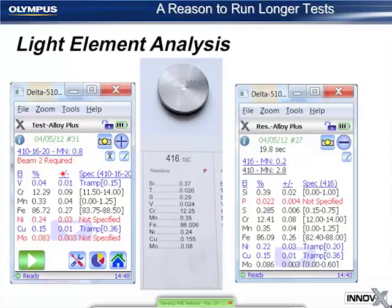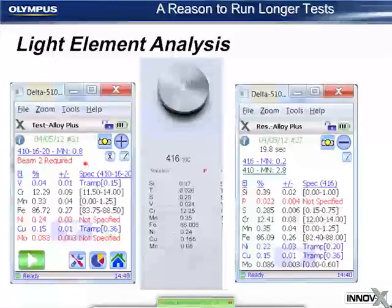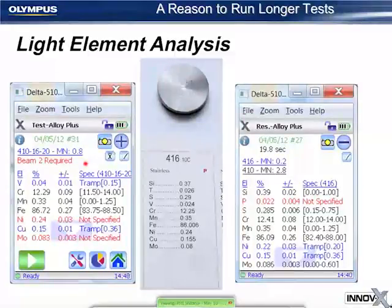In this particular test, we shoot the stainless steel 416 sample that you see. It comes up right away and says beam 2 required. The instrument in smart mode, if you run it that way, will tell you if you need to run a second beam to ID a particular grade. In this case, we need to look for sulfur to separate 416 from 410. The system rolls over to the second beam and runs the test.